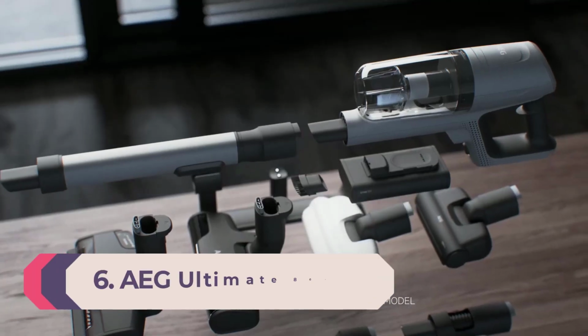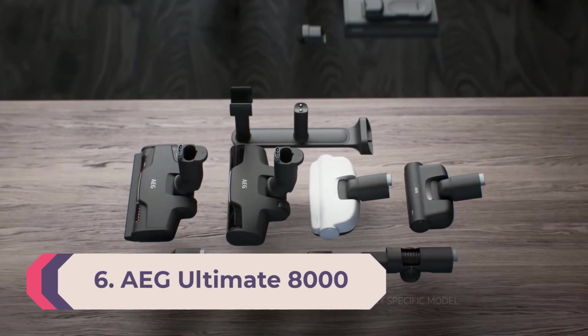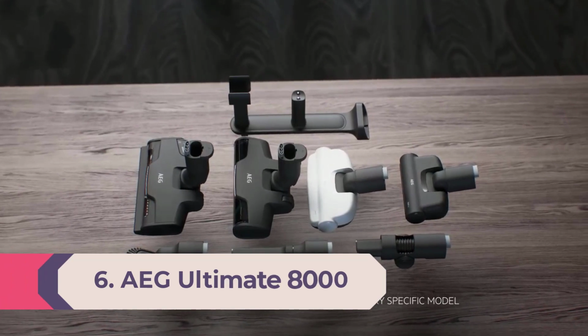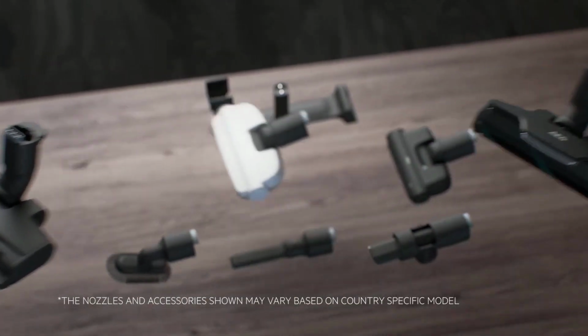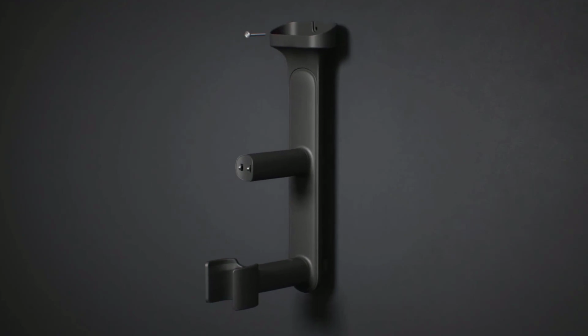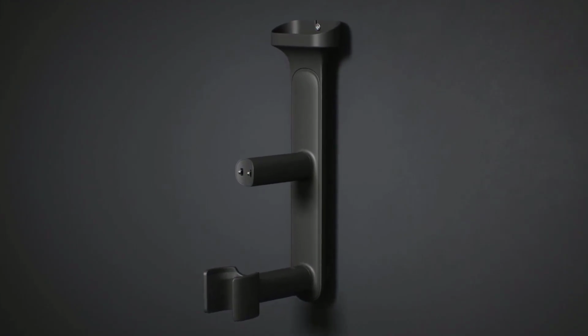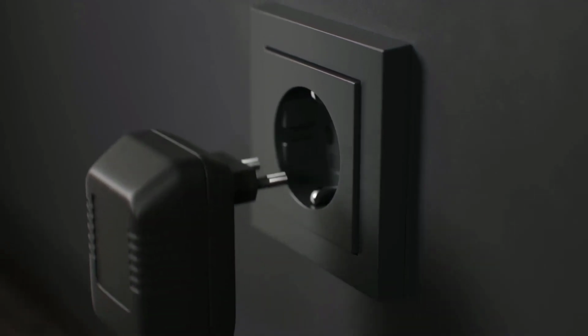Number 6. AEG Ultimate 8000. A lovely bit of German engineering. The AEG is like a Mercedes in a world of Volvos, although that is certainly reflected in the price. I love the motorized brush roll clean feature for intense carpet cleaning. Used in high power mode, it worked almost as well as the much more powerful Dyson, although you only get about 10 minutes out of it in this setting.